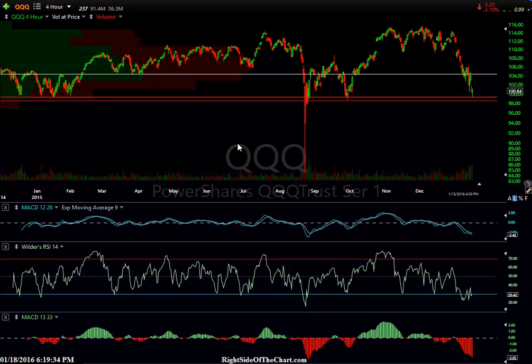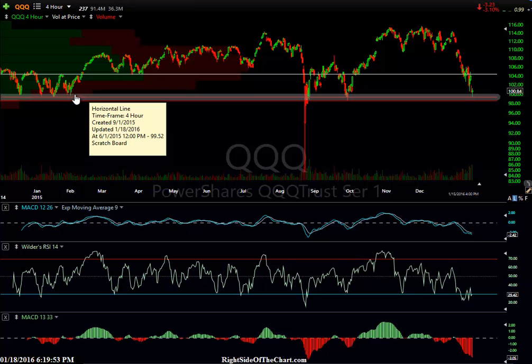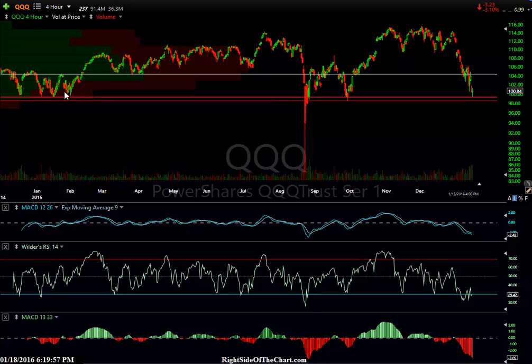I think the risk to reward is skewed to the long side at this point because we've hit that downside critical target, the lows that were made back in August and again in October. Those double bottom lows as well. We're looking here at a 4-hour chart. You can see the support, really this upper line here. That's, call it, roughly 99.50.